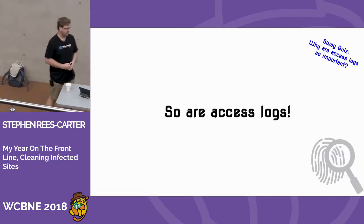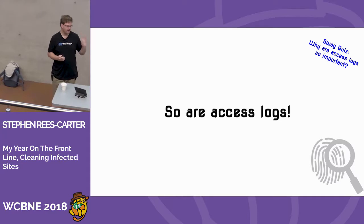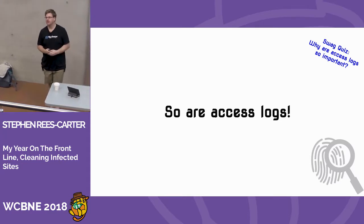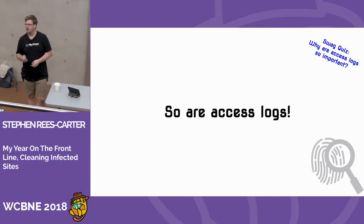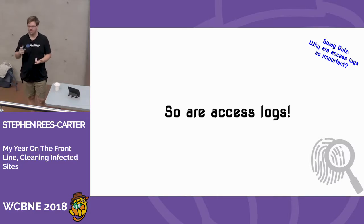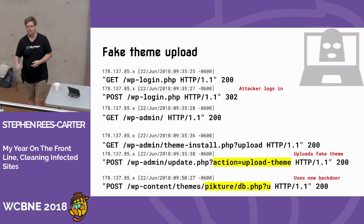So the next thing is, why access logs are also very important. Can anyone tell me why access logs? Yep. Something a bit more than that. Can you expand on why that's helpful? Yeah, so just for the recording, it's so you can see who's doing what and what they're doing.